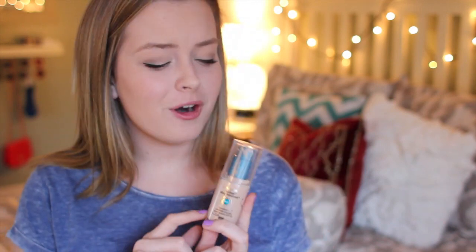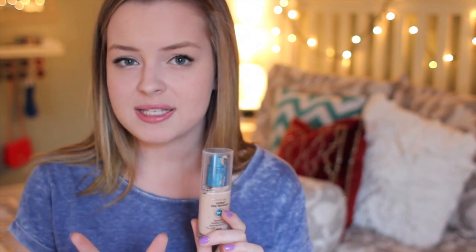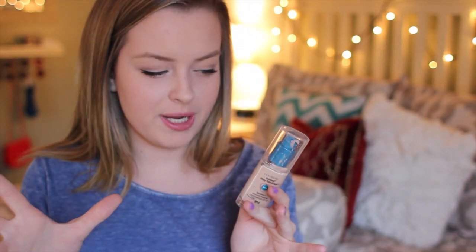So this is my third bottle actually of this foundation. I repurchased it because of getting different shades as well as finishing out one of these. So I love this so much. I literally cannot get enough of it. It's my favorite drugstore foundation that I think I've ever tried.